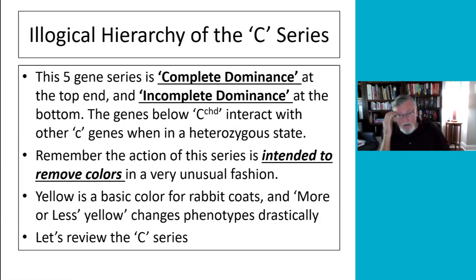Okay, now I want to talk about the C series. I want you to just take a breath and understand that this is a 5 gene series. The C has complete dominance at the top end, where the big C and the CCHD genes are, and incomplete dominance at the bottom. I'm going to give you a couple of examples in the next few slides to show you that. But sometimes the C genes will modify. I find the C series about as fascinating as any, because remember, the action of the series in the middle and in the end is intended to remove color. Yellow is a basic color for rabbit coats, and some are more and some are less yellow, as the phenotypes drastically show us. Let's get into the C series for just a minute.